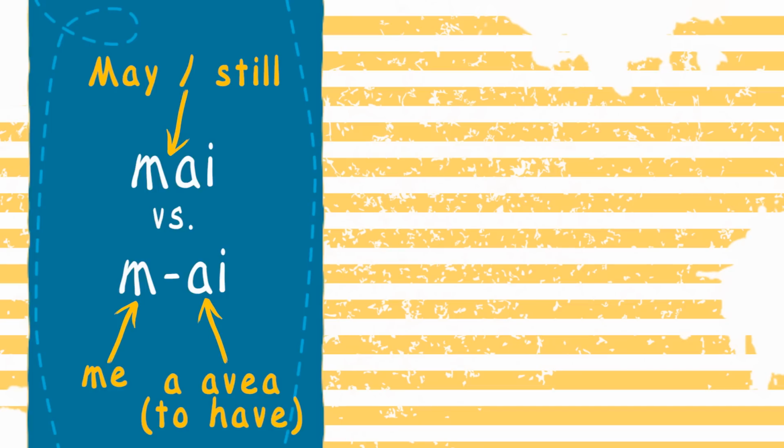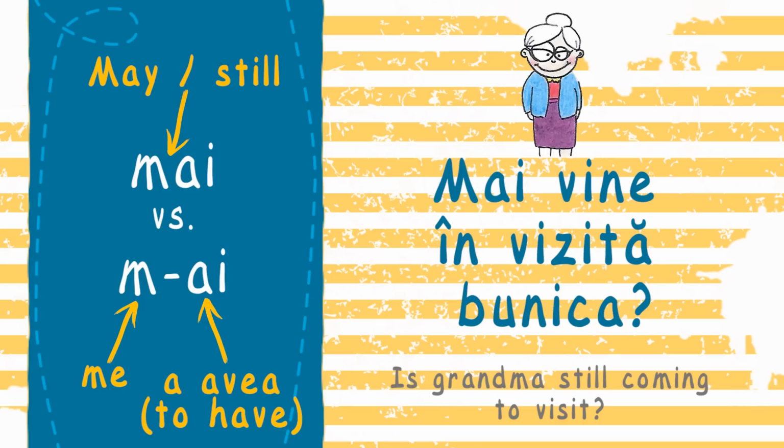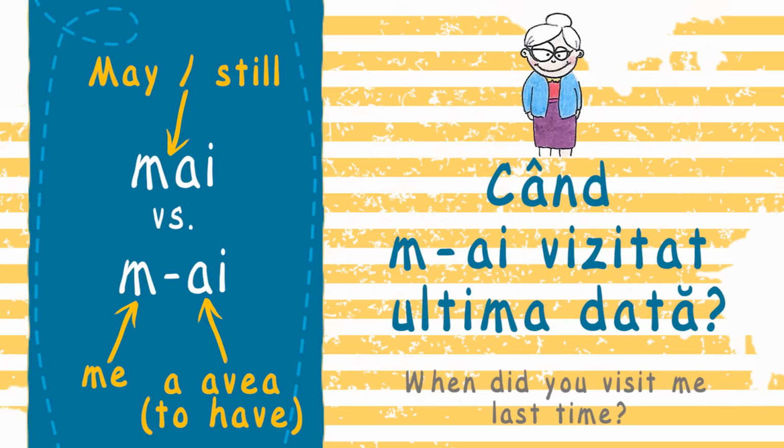Mai. The first one is the name of the month May, but it can also be used as in the adverb still. The second one consists of the accusative pronoun mă, which is connected to the auxiliary verb a avea in the compound perfect tense. Bunica vine în vizită în mai. Mai vine în vizită bunica? Când m-ai vizitat ultima dată?